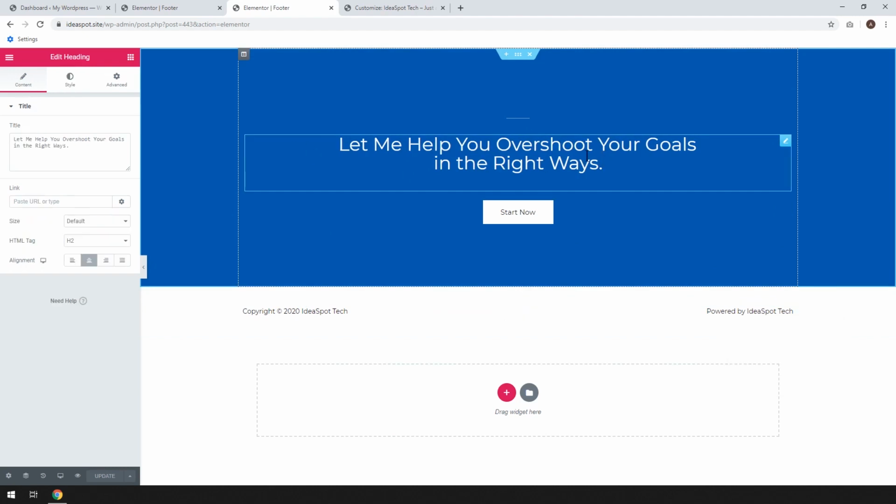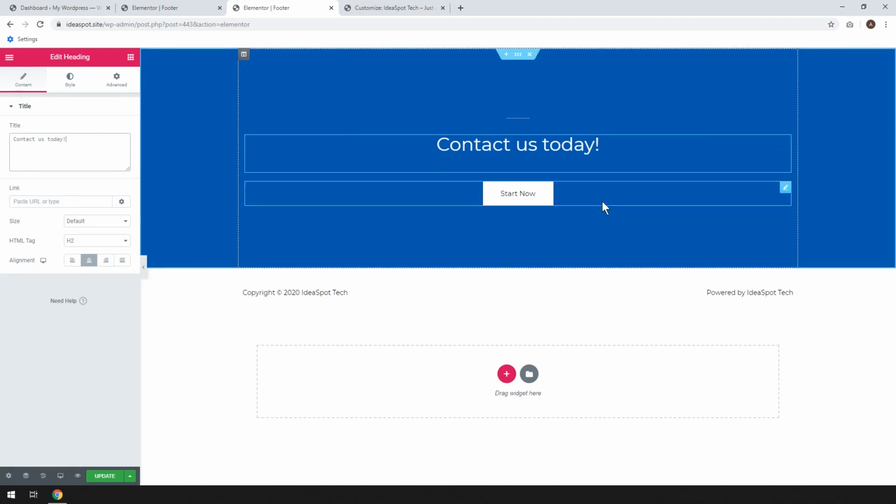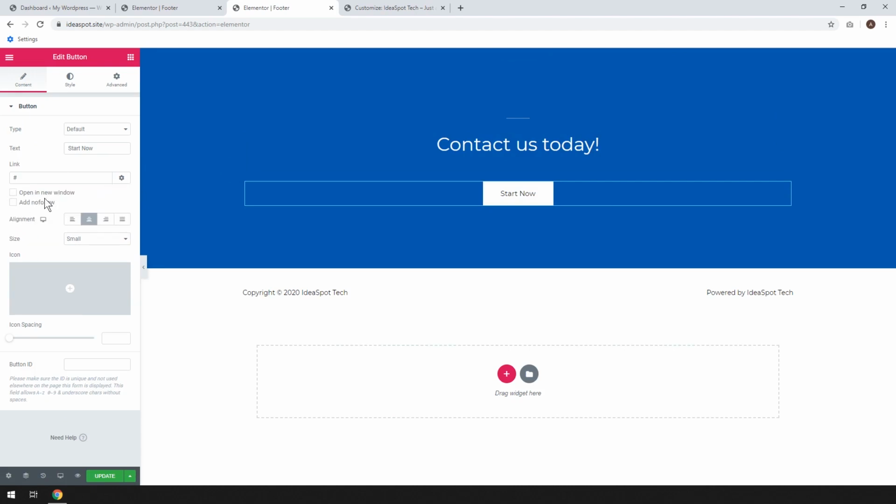And this little information here, let me overshoot your goals. We could just change that. I'm just going to say contact us today, and we could link it to our contact page, for example. So contact us today, and then instead of having a start now button, we could link that to our contact page, and there we go. We could open it in a new window if we wanted to, or leave it in the same menu.